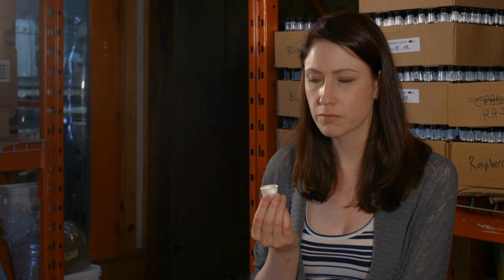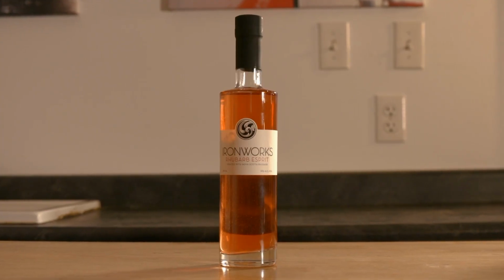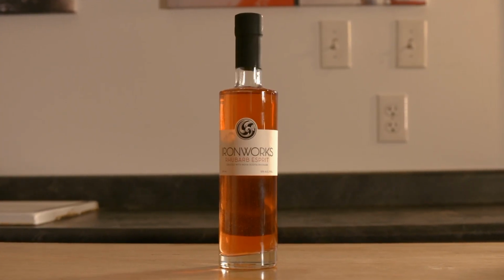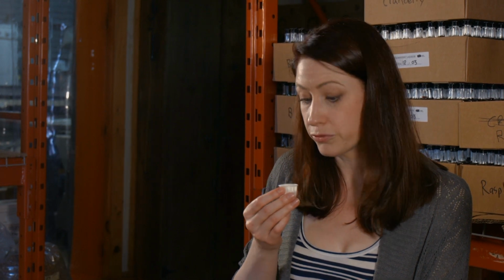So rich. Almost creamy. It is. It's got a lot going on. It does. Quite complex, actually. Yeah. Really layered. It's very nice. It is. So next up is our rhubarb. This is made with local fruit, and we hardly add any sugars to this one, so it tastes pretty much like eating rhubarb. Yeah, it's very fruity smelling.